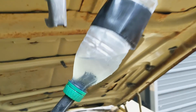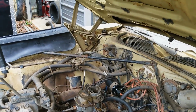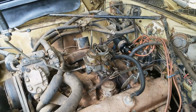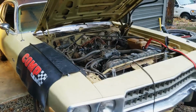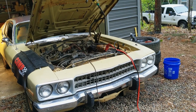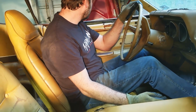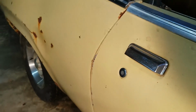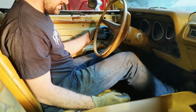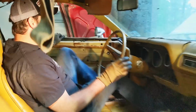Perfect. Beautiful. Maybe it'll stop draining now. All right, we got the battery charger running. See if she'll fire up with a little more juice. I think it needs more trans fluid, the way it's acting. Let it warm up a little, I guess. Might as well.